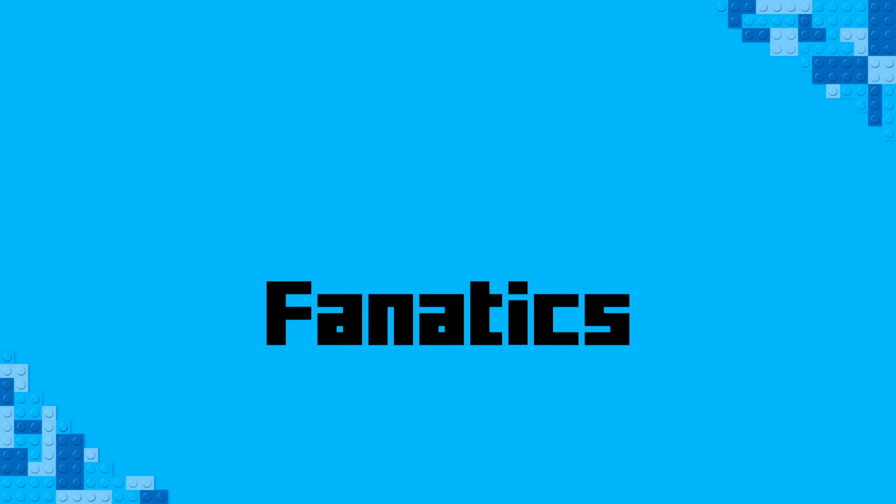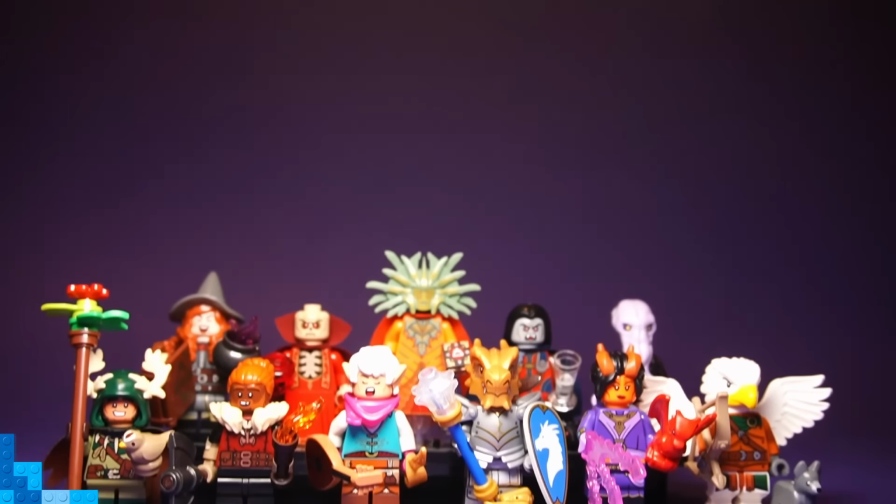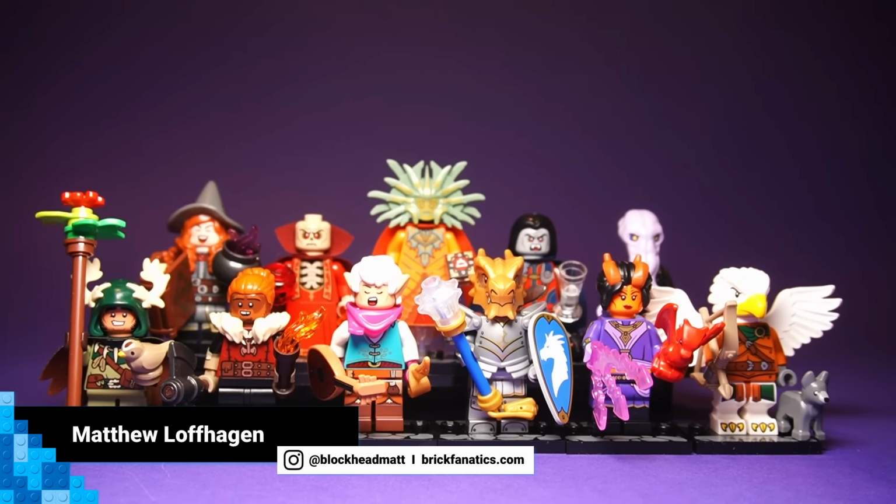Roll for initiative, Brick Fanatics, because they are here: the LEGO Dungeons and Dragons Collectible Minifigure series. And it has to be said, I feel like with this one, the LEGO Group has rolled a natural 20 because they are absolutely brilliant.